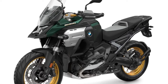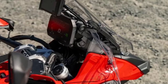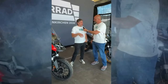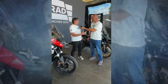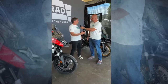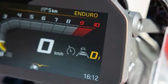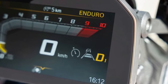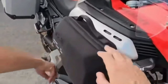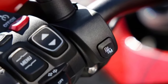The new aluminum top case and side cases feature integrated magnetic couplings for USB charging and lighting, providing practical and secure storage options, versatile riding modes, and safety features. Riders can choose from four standard riding modes: Rain, Road, Eco, and Enduro, with optional additional modes available through the Riding Modes Pro package. The bike also comes with standard engine drag torque control and hill start control, ensuring stability and ease of use in various riding conditions.